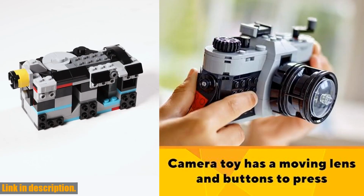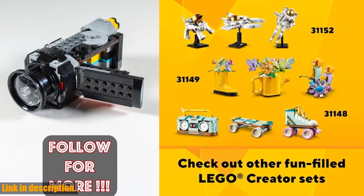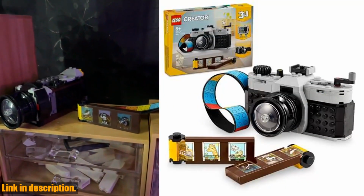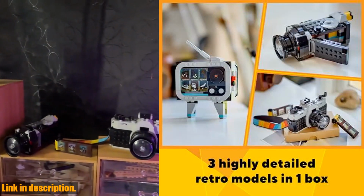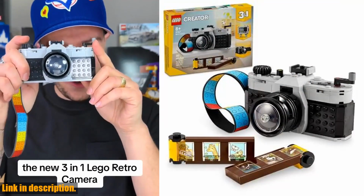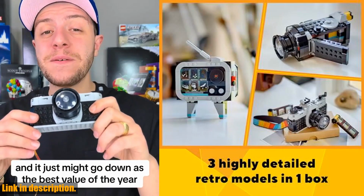Boys and girls ages 8 and up can unleash their creativity as they build and rebuild these vintage technology models. With endless possibilities for play, kids can dream up their own fun-filled stories with the camera, video camera, and TV. Not only that, but each retro toy is feature-packed, with the camera toy having a moving lens, buttons to press, film to load in the back, and a strap. The video camera has an opening flap for filming, and the TV even has an antenna. Once built, these models can stand alone and be displayed by kids when playtime is over.